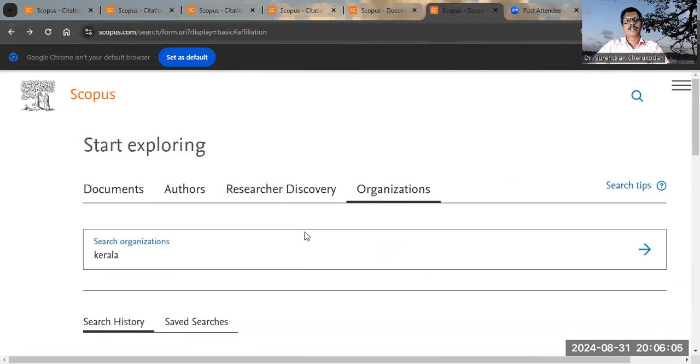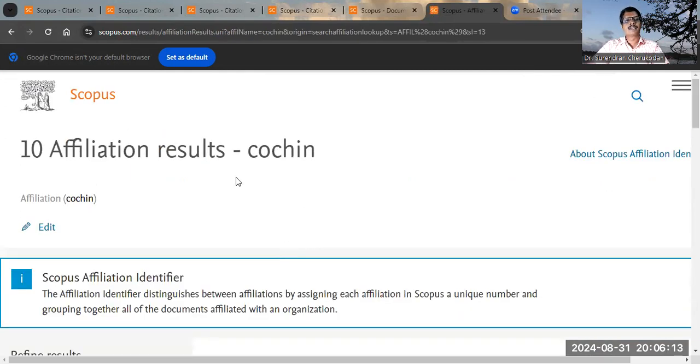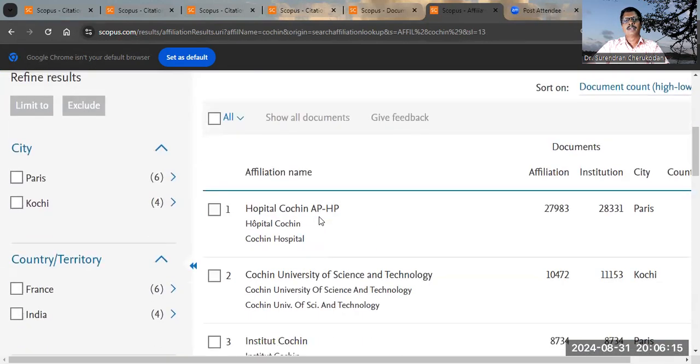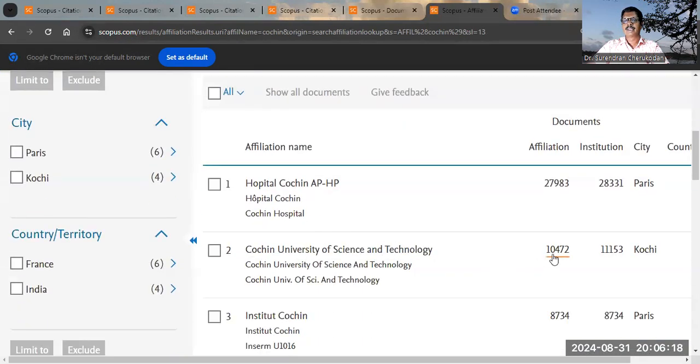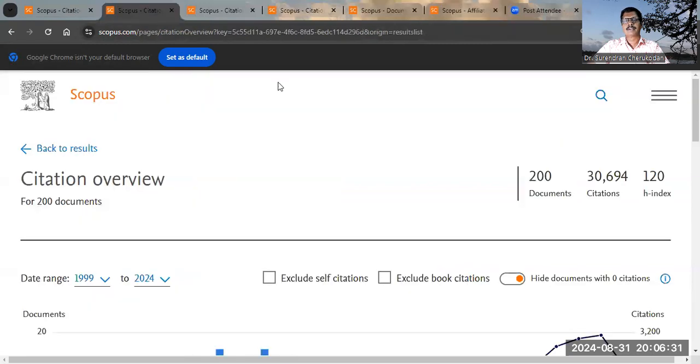So please note, under organizations, Cochin, instead of selecting suggestions, I have searched Cochin, and Cochin University of Science and Technology has 10,472 documents. When you click here, you can also see the total number of other details. Okay. Then this is the H index of Cochin University. So total number of citations, 30,000, H index 120.